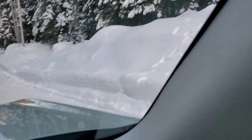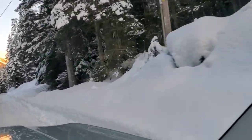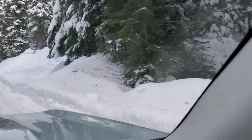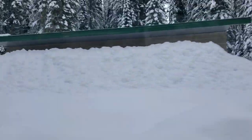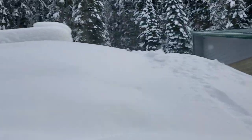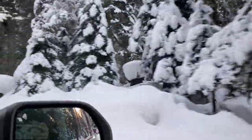Everything is not foamy. Why is it so thick? Yeah, it's thicker than that. Where is Snoqualmie? Oh, in Washington. Yeah. Oh my gosh, look at the house! It's almost covered. I think that guy next door lives there. Oh my gosh, that's crazy!